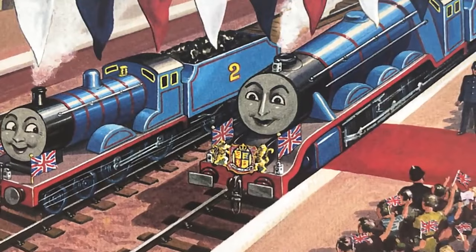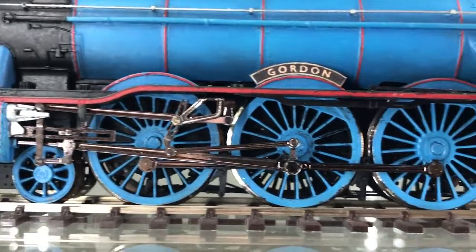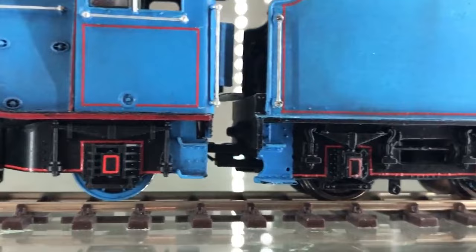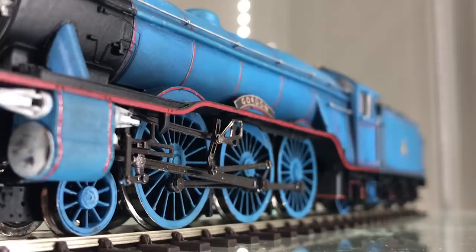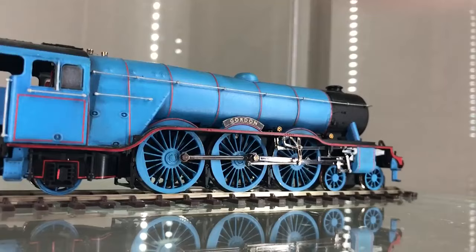As Gordon is the Northwestern's premier express locomotive, I wanted to give him a bit more pizzazz than the others. So I went all out and lined out the entirety of his frames to make him look more ornate. As he's the main engine all passengers would be seeing, it only makes sense that he should look the grandest of them all, right? The last touch was his nameplate.